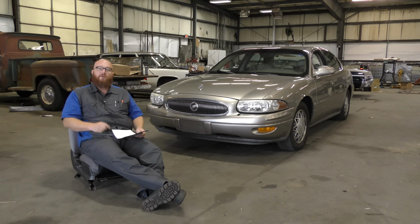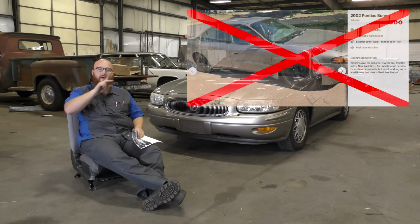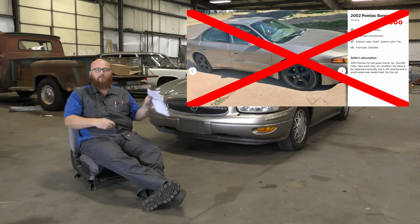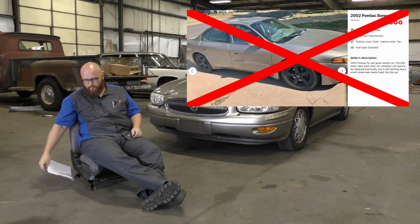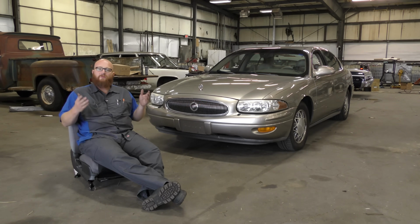So as I just said a minute ago, no title, no deal. So this one is the red X, automatically, no buy. I'm not even going to come look at your car. So that leaves us two vehicles.